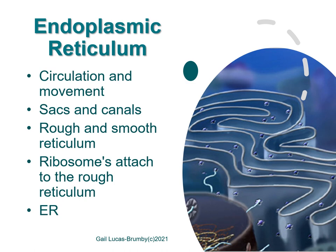Now this reticulum has rough and smooth walls. And the smooth walls make it really fast, a bit like a ski slalom made of ice. The smoother it is, the faster things are going to move through it. Then you have rough reticulum. Now it's the rough reticulum that is there to catch the ribosomes. As the ribosomes rush through the cell, circulating, moving through the cell, they get caught up on the rough walls of the endoplasmic reticulum. They're collected there, they're gathered there. So the endoplasmic reticulum, or the ER, as it's sometimes called, is the labyrinth of sacs and canals, like a maze through the cell, and it's all about circulation and movement.